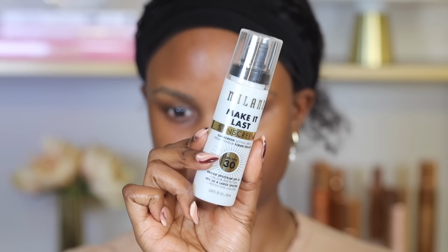So I'm gonna go ahead and mist my face to lock in all this hydration. So I'm gonna go in with the Milani Make It Last Sunscreen Setting Spray. So I love that this has an SPF of 30 and it's really hydrating on the skin. So this is going to allow the makeup to blend much better on my skin. All right, now that we're done with skin prep, we're gonna move on to complexion.